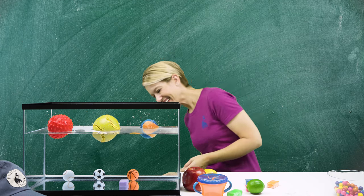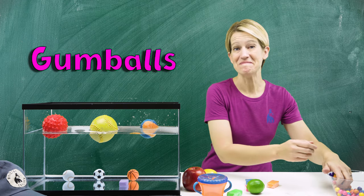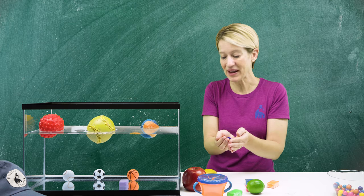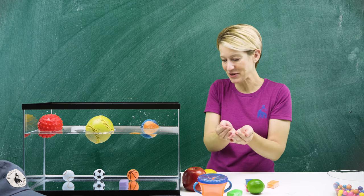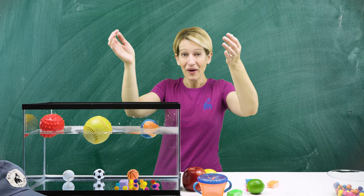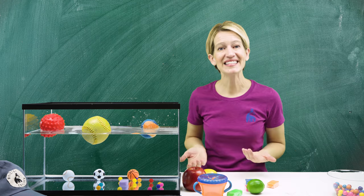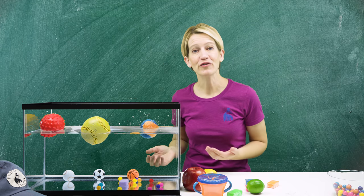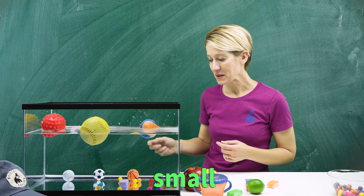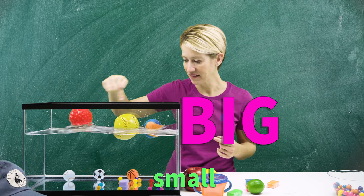Huh. Okay, well, what about the gumballs that we found? Oh, I love gumballs. Okay, let's toss them in the water and see what happens. Interesting. All of our small items are sinking to the bottom, but then our bigger items are floating on top.